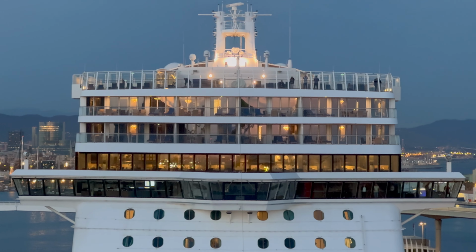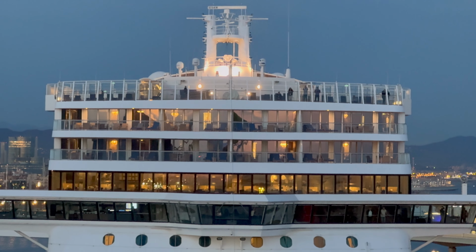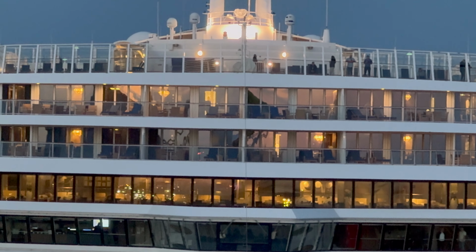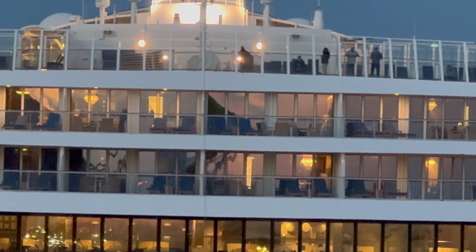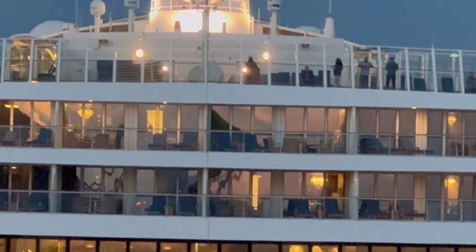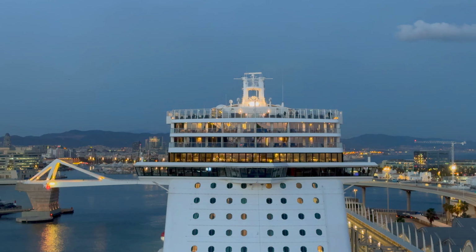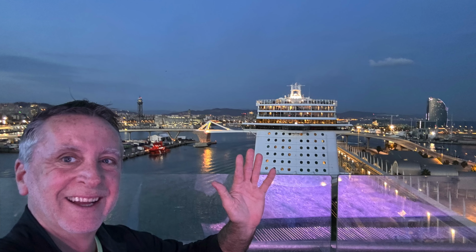And this Norwegian ship was taking off just behind us, and it had several of the solo cruisers that I met on the Norwegian Encore on my transatlantic crossing to Southampton, England just the week before. And I was texting with some of them and trying to wave while shouting out, "Bon voyage!"